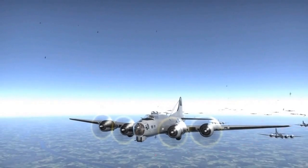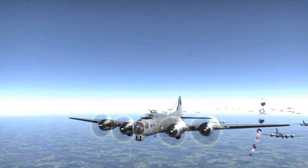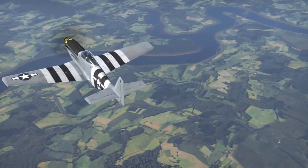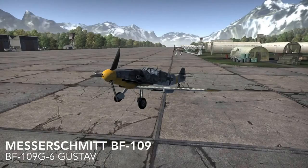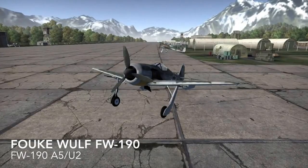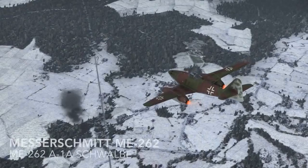Acting as an escort fighter, casualties of bomber crews decreased as the P-51 valiantly did its job. The P-51 would engage late model Bf 109s and Focke-Wulf 190s, but it would also engage the first operational jet fighter, the Me 262.